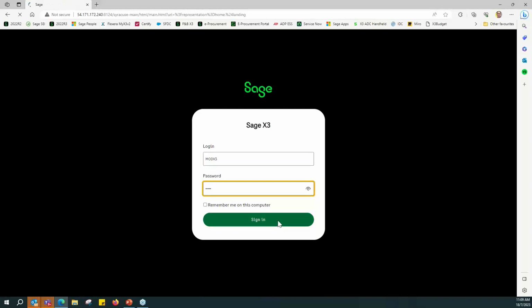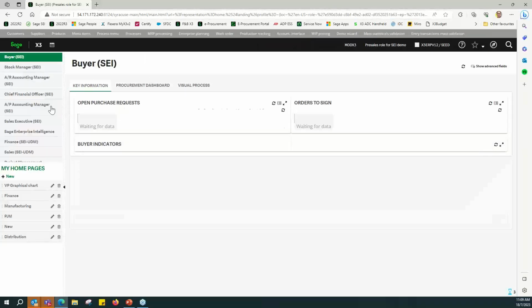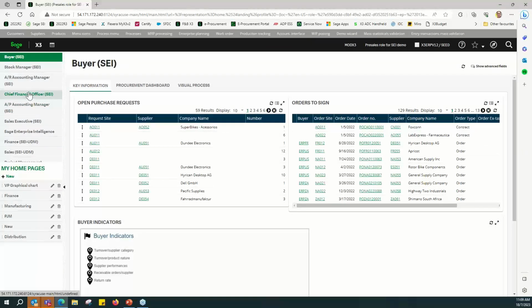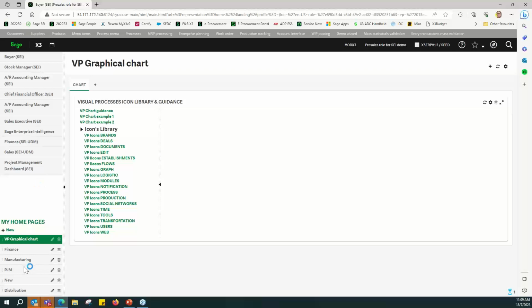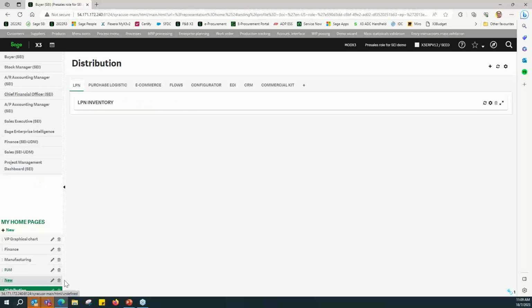So I log into X3. Okay, this is how you log in. Nothing fancy about that, username, password, and you will see it's based on a URL. Okay, so these are some of the things I could be. I could be a chief financial officer.